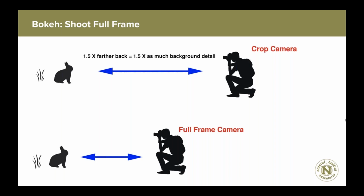Now, with a full frame camera at the same focal length, you can get much closer to your subject than you can with a crop sensor camera, because the crop sensor camera essentially gives you a tighter field of view. Say, if we compare a full frame camera with the Nikon D500, which is what I shoot, the D500 has a 1.5 times crop. It is an APS-C camera, which means its sensor is 1.5 times smaller than the sensor of a full frame camera. So when I mount a 500mm lens on my Nikon D500, it essentially gives me the field of view of a 750mm lens, while on a full frame camera it would be a true 500mm perspective.